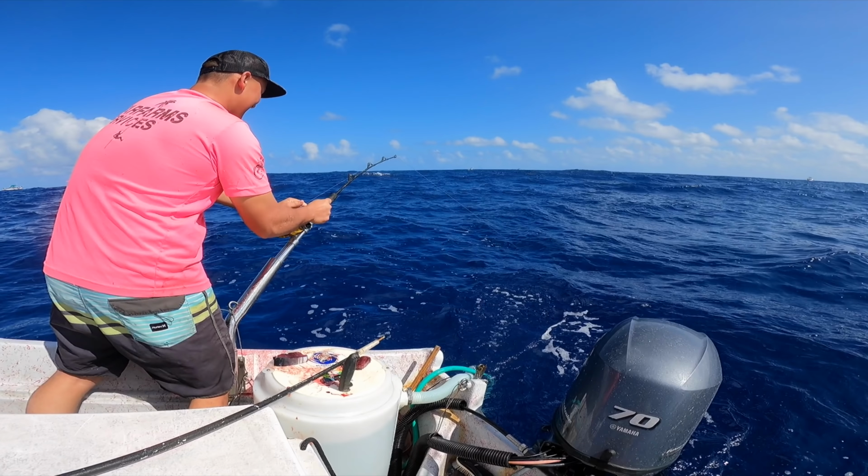Aloha. So we're trying to get some bait this morning. We got some opelu so far. We're trying to look for about a dozen and a half to two dozen. It should be enough to max out this live bait well. We're gonna be running about 50 to 20 miles offshore, looking for some fish and hopefully drop some live bait. All right, let's get some more bait in this live bait well.